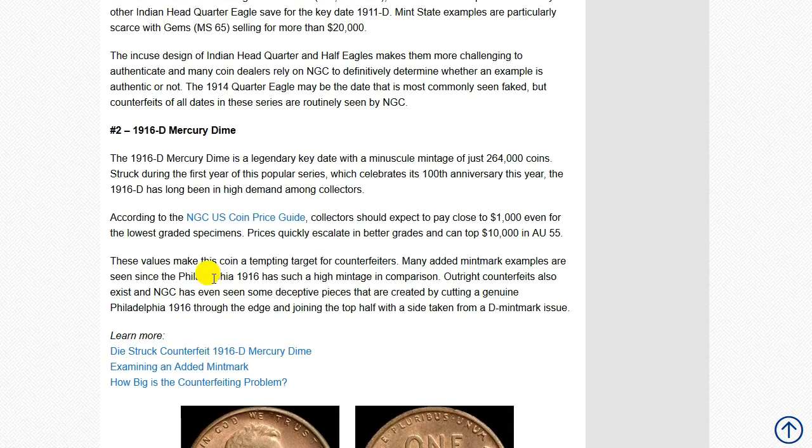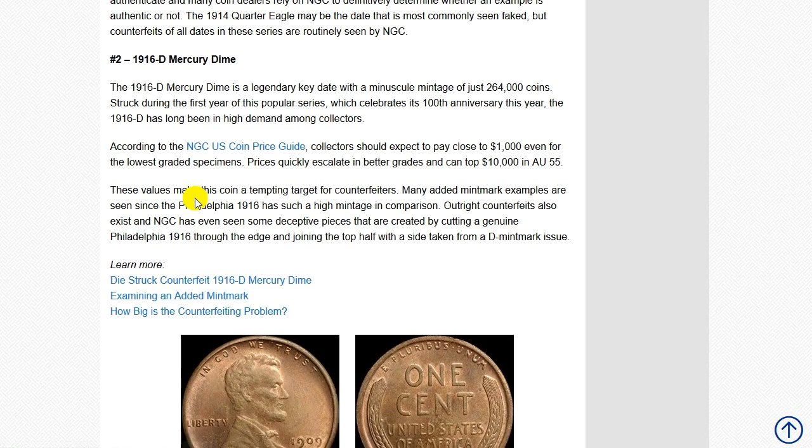Number 2 is a 1916D Mercury dime. The 1916D Mercury, or Winged Liberty is really the correct name, is a legendary key date with a minuscule mintage of just 264,000 coins. Struck during the first year of this popular series, which celebrates its 100th anniversary this year. 1916D has long been in high demand among collectors. According to the price guide, collectors should pay close to $1,000 even for the lowest graded specimens. Prices quickly escalate in better grades and can top $10,000 in AU55. These values make this coin a tempting target for counterfeiters.